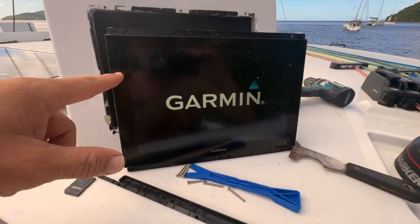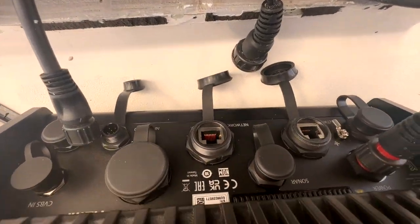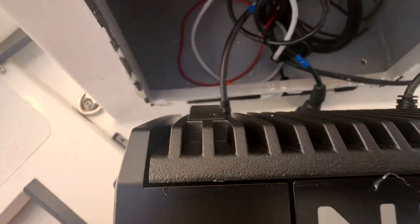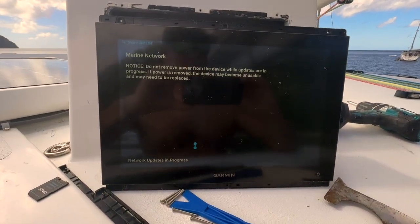So I talked to Garmin, and basically what I had to do here on the back side was disconnect everything other than the power, and then put the SD card in, which goes right about there. And now it seems to be doing the update. So hopefully that'll solve this issue.